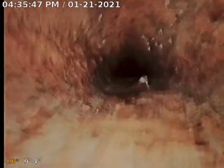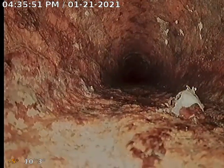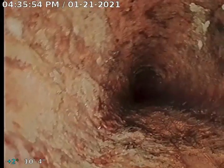So going down vertically here, we're going to be making the transition right here at this turn to the horizontal line. So we're now in the original horizontal cast iron sewer main. Just some little shredded debris there, construction debris or something else.